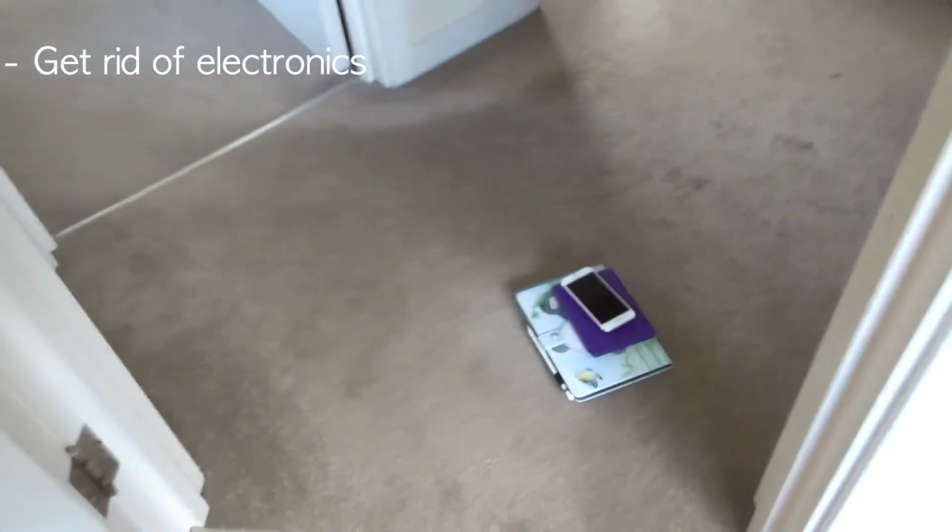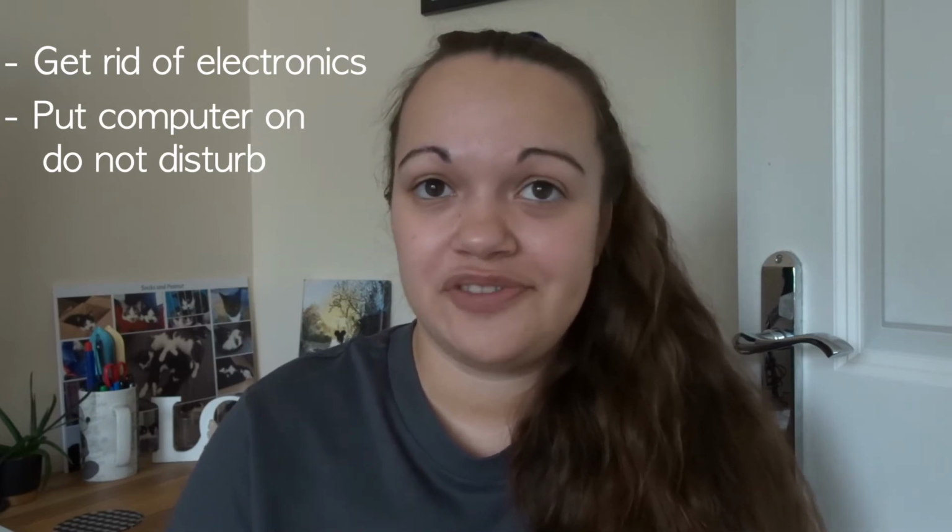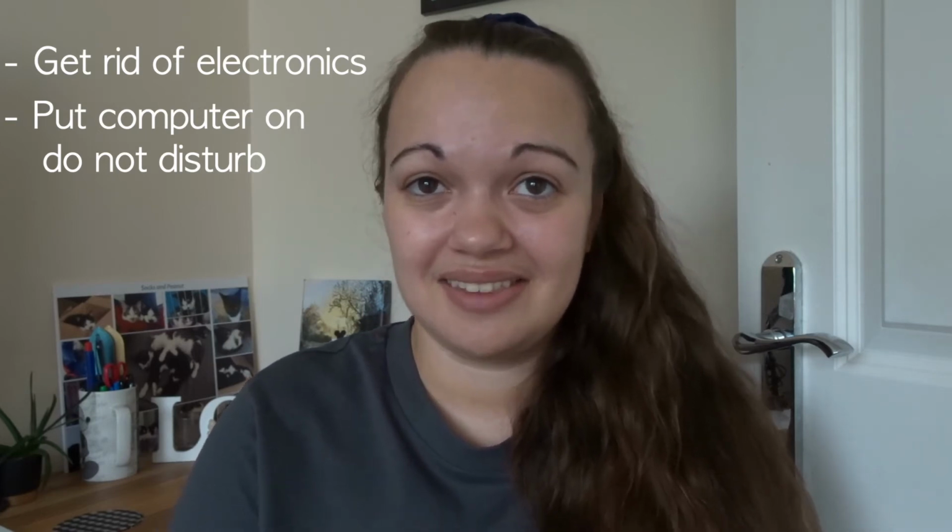And if you are using a laptop or whatever, put your computer on do not disturb, so you don't get notifications through and emails and stuff that you just think, oh, I'll just check this, and then it's been half an hour and you haven't done any other work.